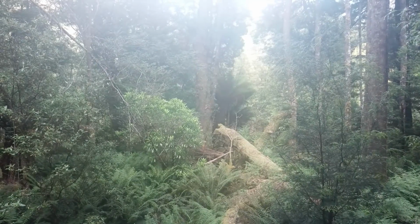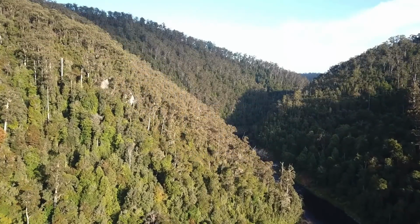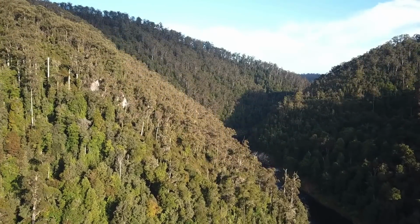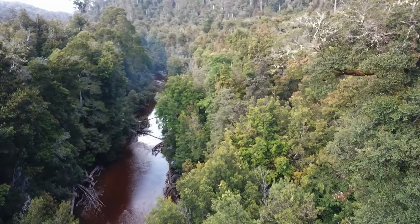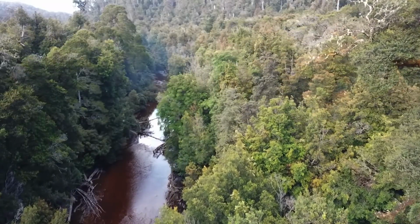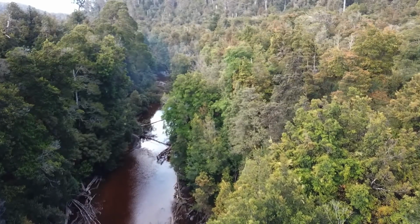Welcome to the story of the Dragon's Lair. The Dragon's Lair, part of Tasmania's remote Dragontail River, a basin of water on a stretch of river that most prospectors know as the Mother Lode, a honey hole, or El Dorado.